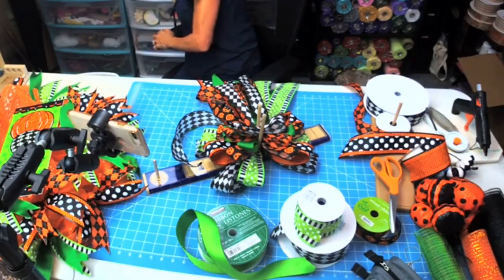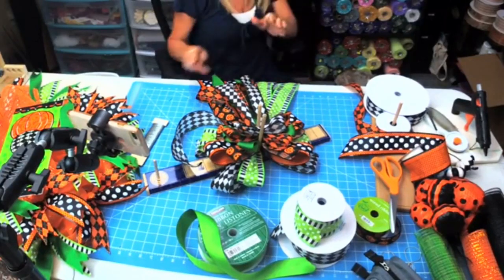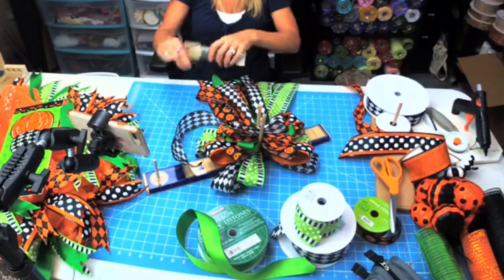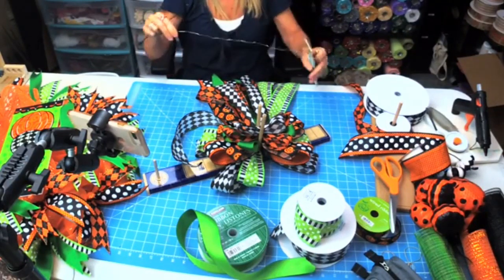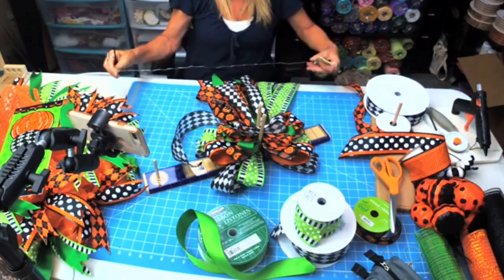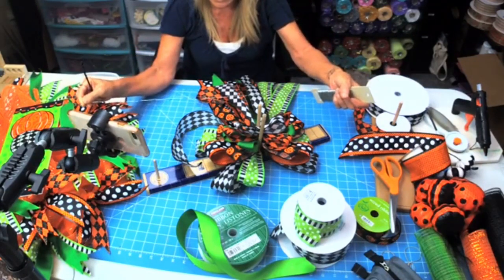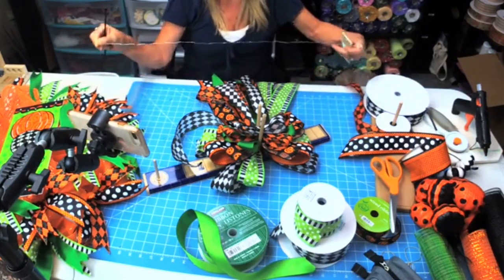Alright, so let me get my wire and my zip tie, because I'm going to use a zip tie to secure this. I'm going to cut a super long piece of wire. I like my wires long. And I use a 22 gauge. I like my wire thick for my bows because I tend to always break them.